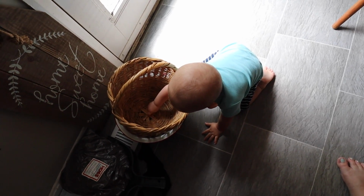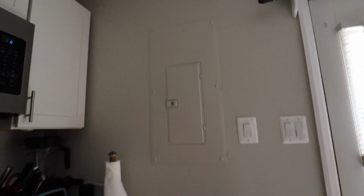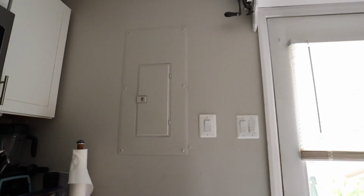Hey, what are you doing? Huh? I had this sign. Isn't this cute? My sister-in-law gave it to me. I think it was for Christmas. And I had it hanging over top of this electrical thing with a command strip. But the command strip came off. You see that? So I gotta find some other way to get it hanging up there. I guess I didn't get the right weight.